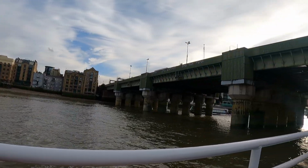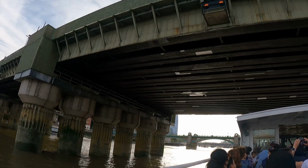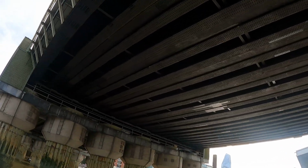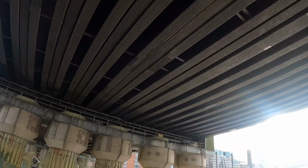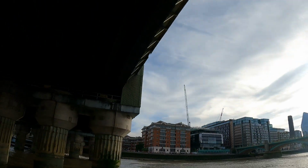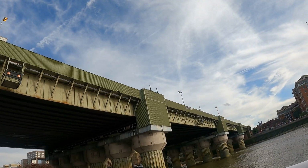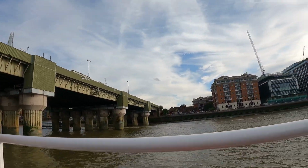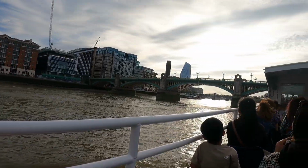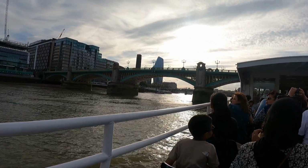We're now passing through Cannon Street Railway Bridge. It's arguably the oldest and the ugliest railway bridge to cross the Thames in central London. It was designed by John Hawkshaw and it opened in 1866. In complete contrast, our next bridge is Southwark Bridge, which was opened by King George V in 1921.